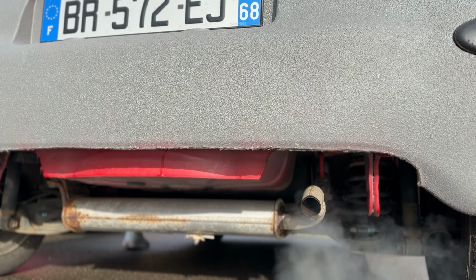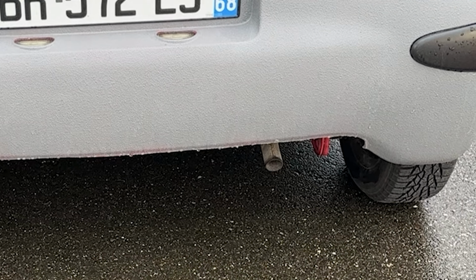This is my 1 litre Aygo, and this is how it sounds. Now, not being funny, but that sounds absolutely pathetic. And it looks absolutely pathetic as well, because just look at it. It's so small. In this video, we're going to be changing that. I'm going to fit a whole new exhaust to it because that is just an abomination.